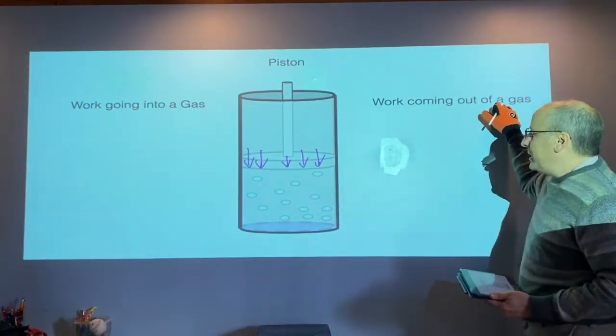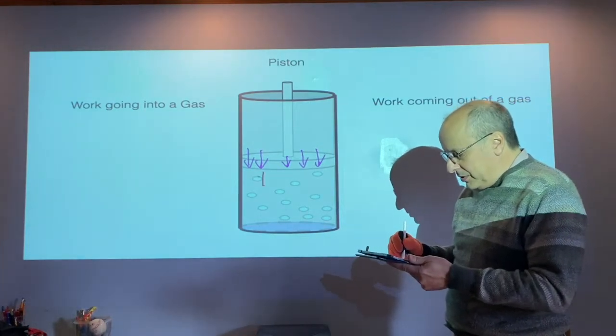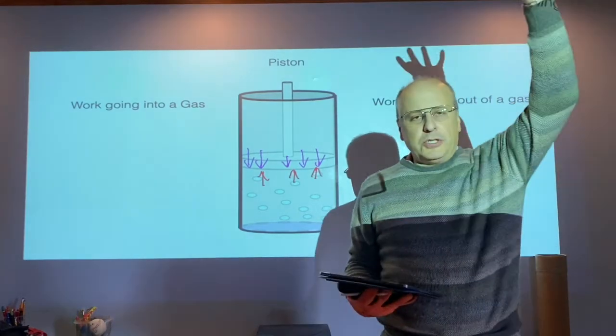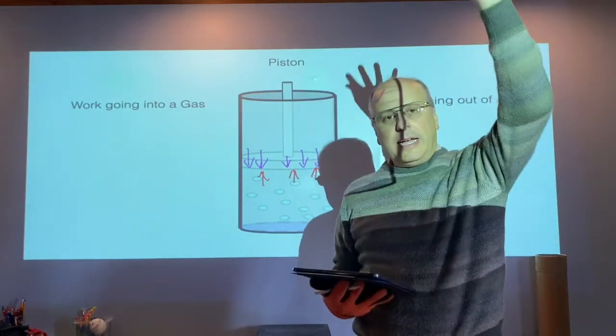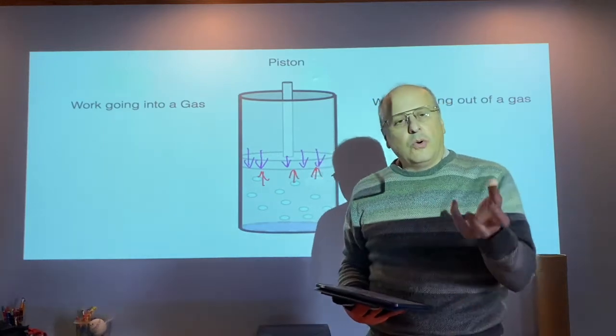Work coming out of the gas is just the reverse. That's when the molecules themselves push the piston up. As they push the piston up, they give some of their energy to the piston. So the piston rises as the particles lose energy and cool off.